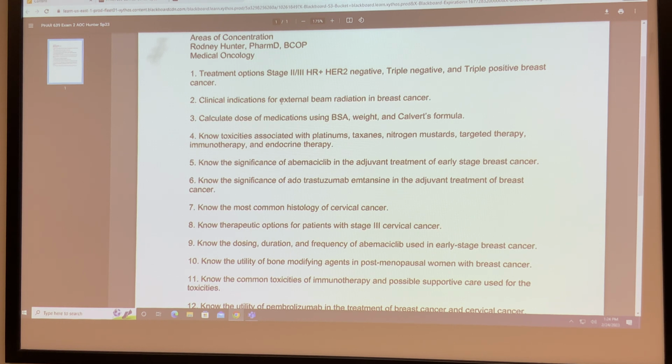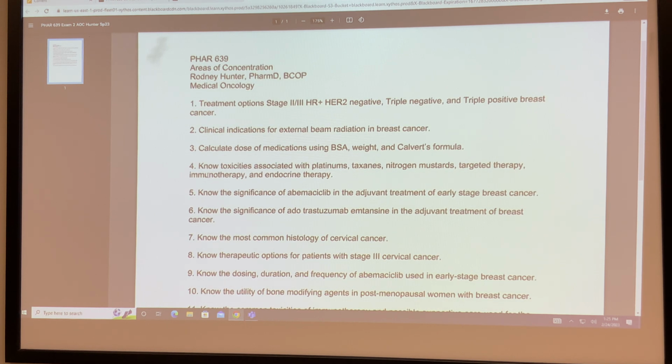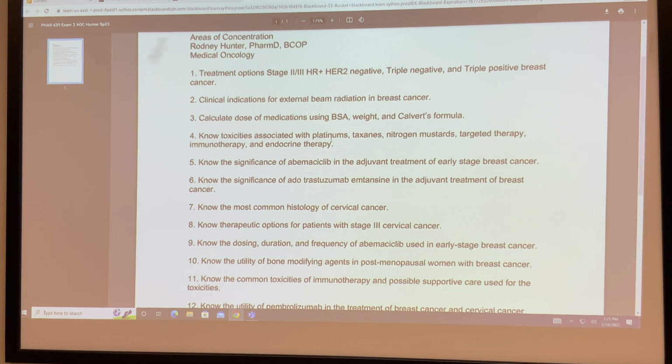Positive margins. Lymph nodes that are positive. BCS, breast conserving surgery, which is synonymous with lumpectomies or segmental mastectomies. All of those patients indicated that they get external beam radiation if they have breast cancer. Okay, calculate the dose by BSA, weight, and Calvert's formula. We just did that. Know the toxicity of the platinums, taxanes, nitrogen mustards, targeted therapy, immunotherapy, and endocrine therapy.